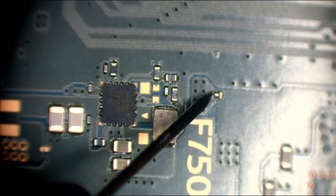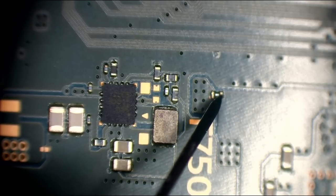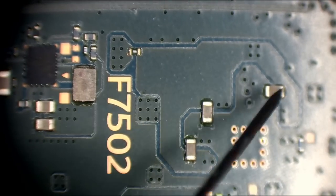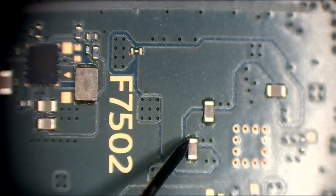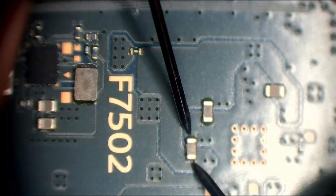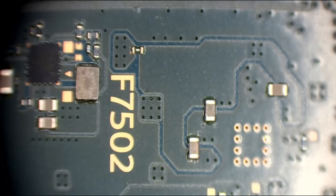So we've got no short that side of the fuse, but as soon as we touch this side of the fuse, we get a dead short to ground. So it's likely going to be a single cap. So if you look here, obviously that shouldn't be shorted to ground, and it is. It's likely going to be a single cap. The easiest way to find out is to just inject voltage, because there's too much on the circuit.